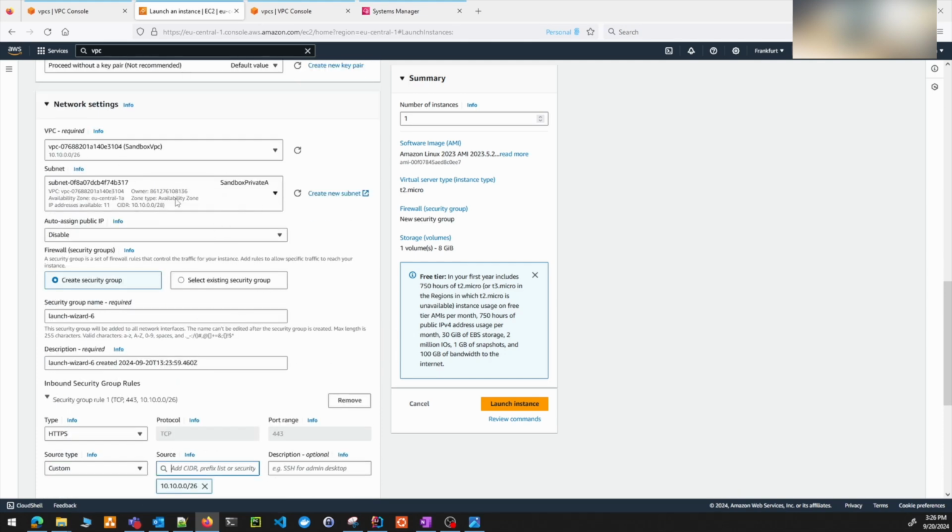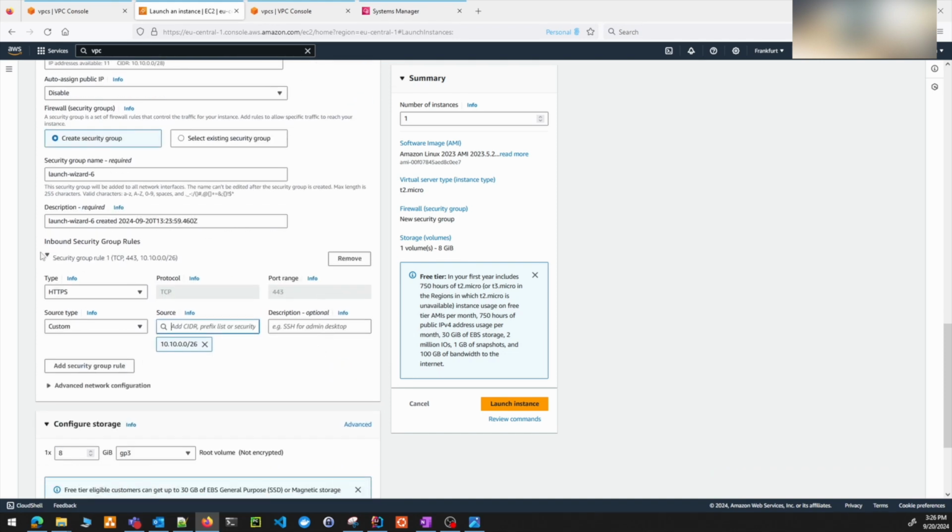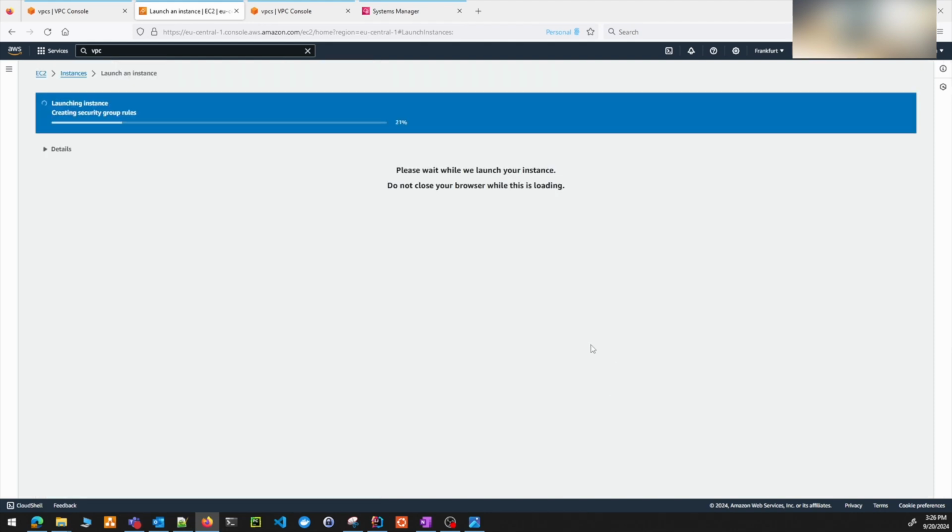VPC private subnet, we have selected private subnet A, where it has a NAT gateway association, and the auto assign public IP is already disabled for my private subnets. So this is fine, and that's all. And we have only changed the security group, which is allowing HTTPS traffic on port 443 within my VPC. I will launch the instance. So this is my private instance.